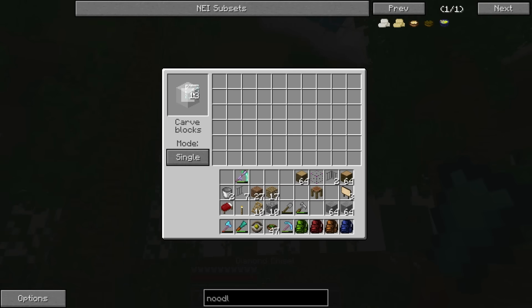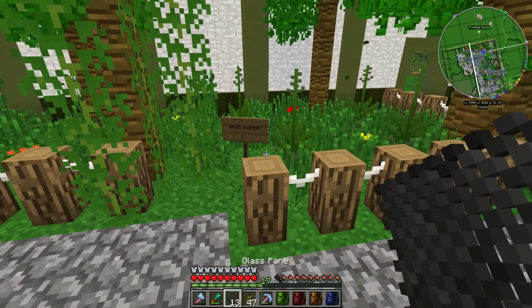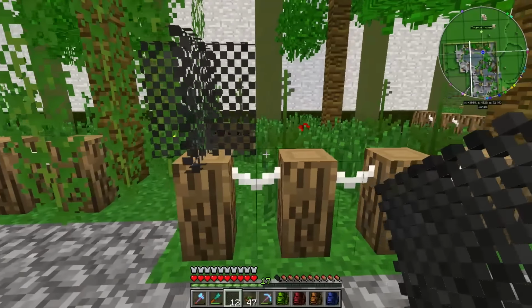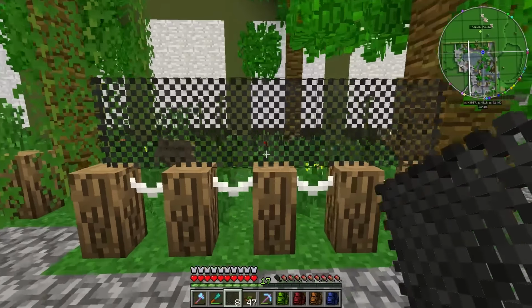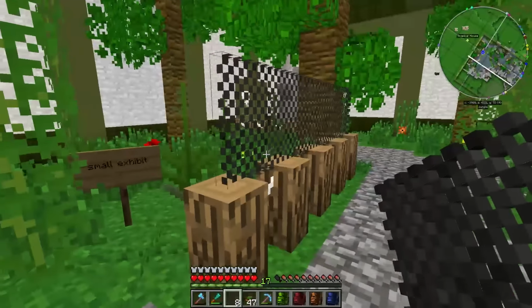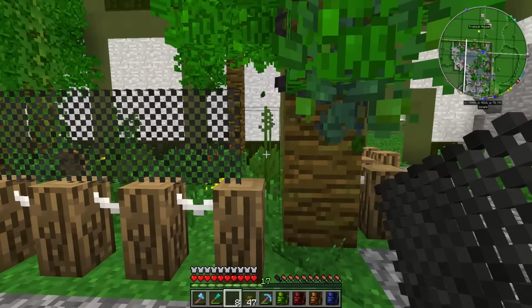So we'll grab these panes, we'll put them in here. I really like these glass screen panes. Some of you said that when I used them at my old zoo, they weren't quite see-through enough, but let's just see what this looks like. It doesn't look too bad. It does obscure the view a bit. I might change it up, but I guess it would do. I guess we don't need it to be perfect.